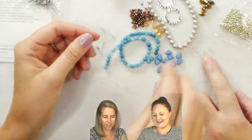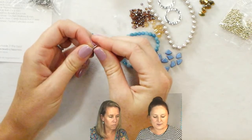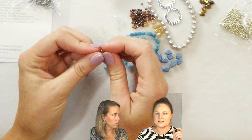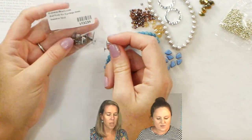They're right there. You can't see them. We're going to put them on the earring. These are the little silicone earring backs. They're really easy because you can put them on anything. It's not like some of the butterfly clutches where some of them fit and some of them don't. You can put them on anything.